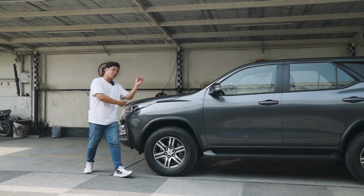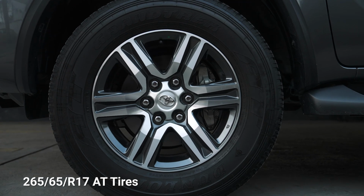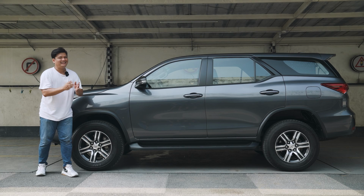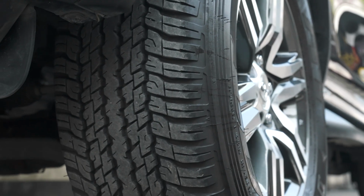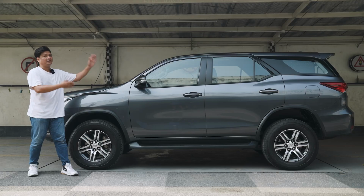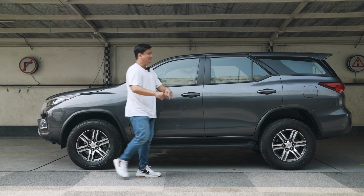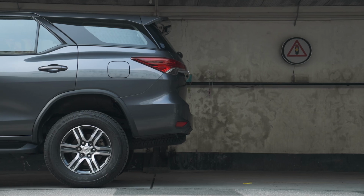Heading over to the side profile of the Toyota Fortuner, you're greeted with these slick 17-inch mags that are two-toned and machined, giving them that modern but yet badass look. You also have these all-terrain tires which come out of the box and I think is a real great value, especially for an entry-level SUV. The best part about an entry-level SUV is that you don't see any bits of chrome at the side, and for me that definitely is a godsend.